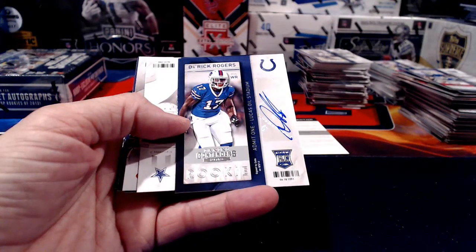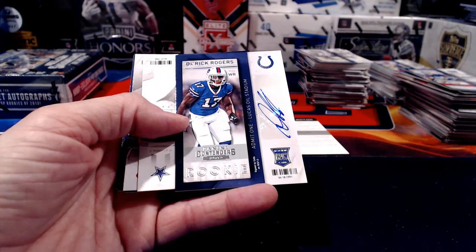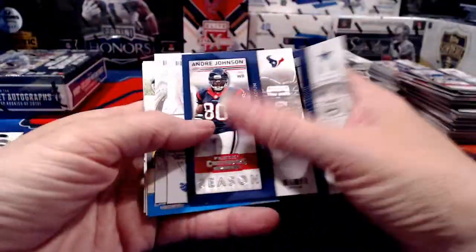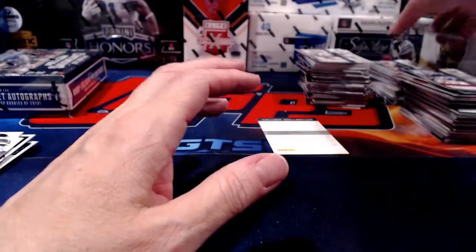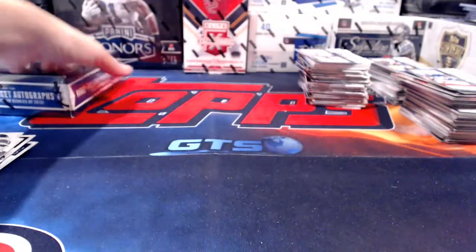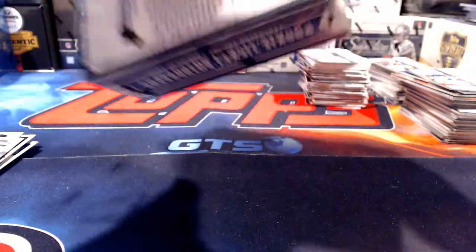Oh, I'm sorry, for the Colts. He's in a Bills uniform, and some of his cards are for the Bills, and this one is not. It's for the Colts after he'd already been traded. So, Rick Rogers for the Colts. And our redemption, let's see who this one is. Stedman Bailey, who I believe is a Ram. But he'll add to our little stack over there that will wander off over to the Panini checklist when we get through this last box.